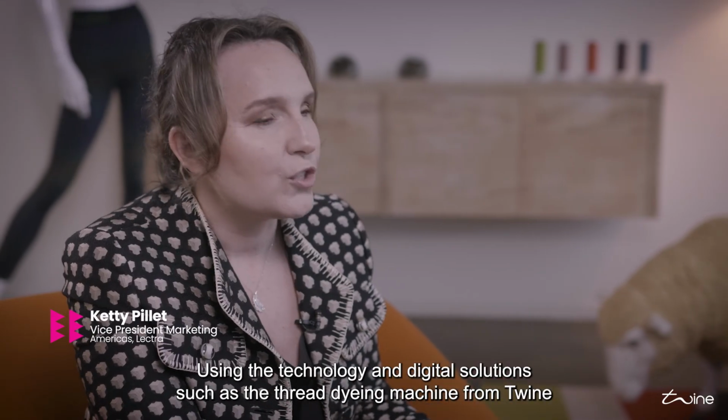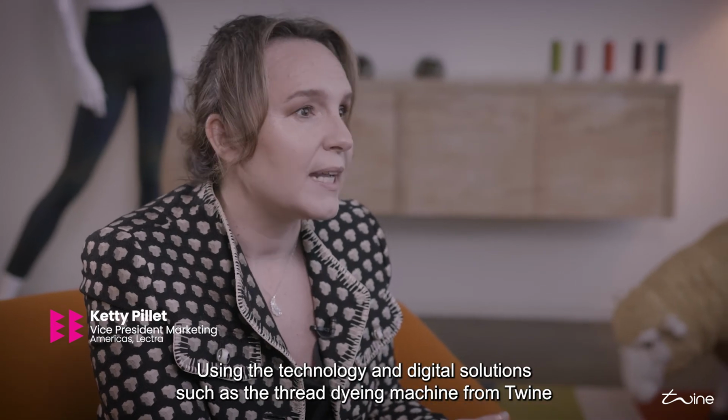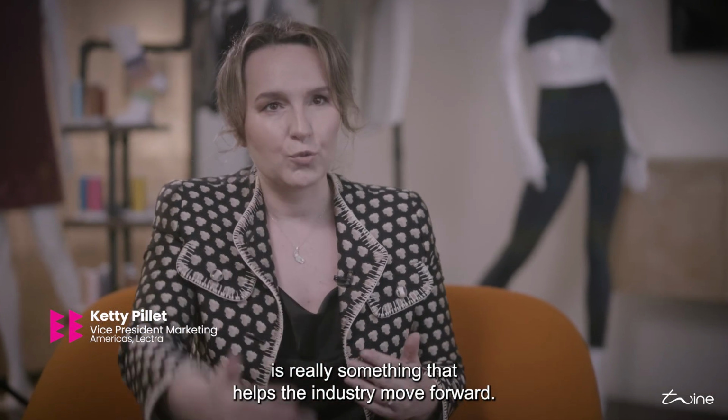Using the technology and digital solutions such as the thread dyeing machine from Twine is really something that helped the industry move forward.